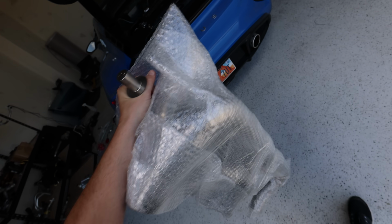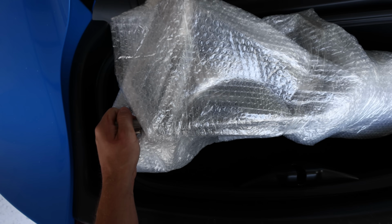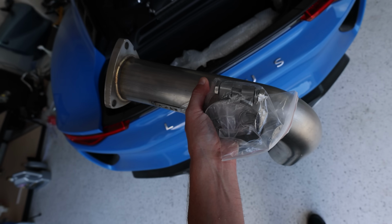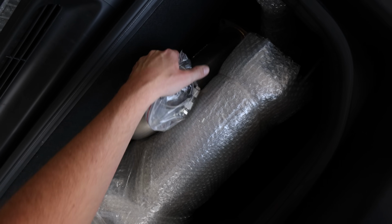I'm gonna try my best to fit this in the backside of the Lotus. It is a tight squeeze, but it looks as though, it's almost as if those British engineers designed the boot of the Lotus for a GRP exhaust. That's amazing, actually. And of course, I'm not gonna unwrap everything quite yet because I gotta transport this off for installation. I don't wanna scratch anything up.